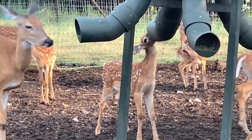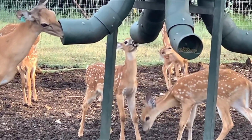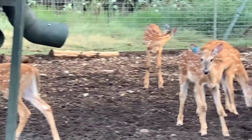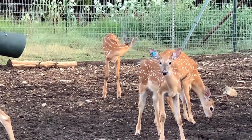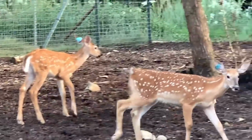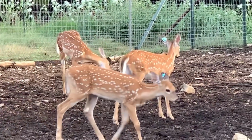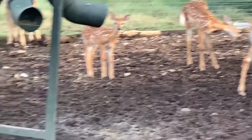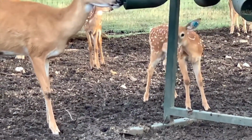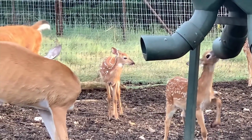That's a little girl. Remember, the girls have their tags in their left ear. The bucks have their tag in their right ear. And when you look at a deer in here, it's pretty much going to be a doe. There's a little buck right there. See, he's got the tag in his right ear. And he's a pretty guy. He's very fat, healthy, beautiful deer. That's a doe. Another doe. And another doe. That's the one that was eating there out of the feeder. So they're just absolutely precious. And they're growing like a weed.